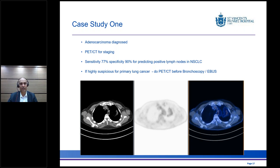And she then went on to have a PET CT for staging. I guess one of the key questions is, how good is PET CT at looking for positive lymph nodes in the mediastinum? And it's pretty good, 77% sensitivity and 90% specificity. And we've already mentioned that if you are highly suspicious for primary lung cancer, we normally would like to do the PET CT before EBUS.